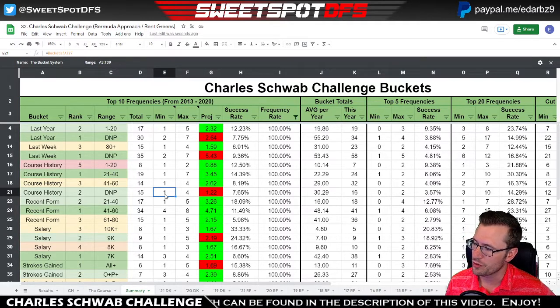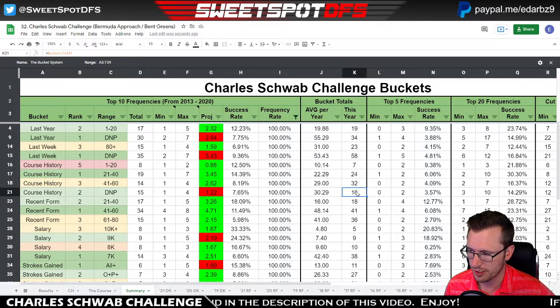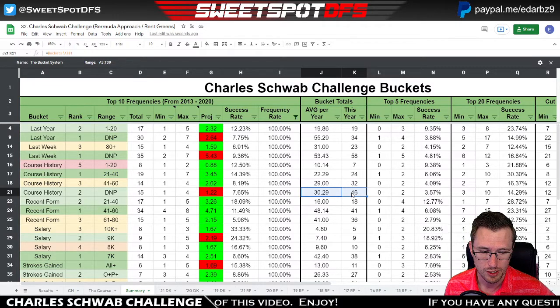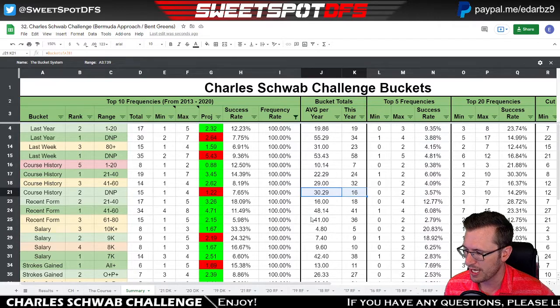But oh shoot, that's the other thing too. I forgot to look at this: average per year, how many are in this year? So obviously a big difference, a 14 golfer difference. That's probably the reason why it didn't hit. So definitely consider that.